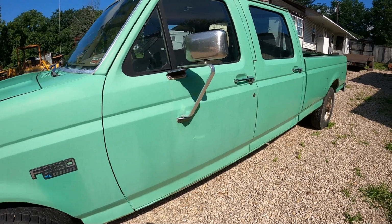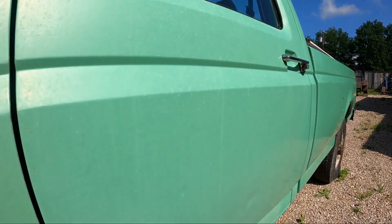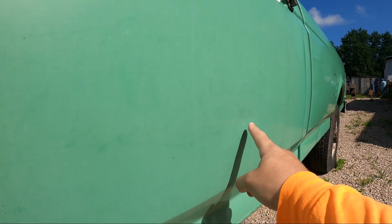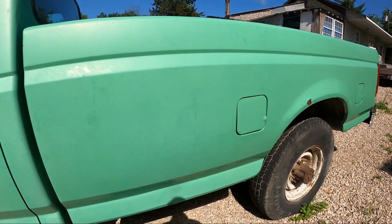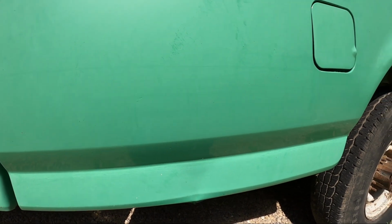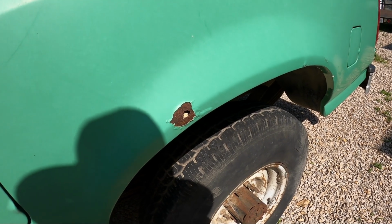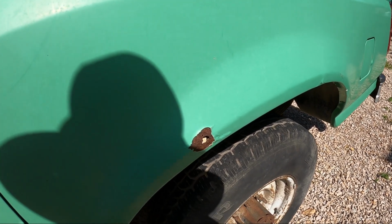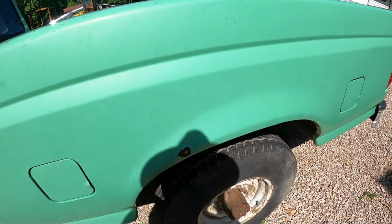So were the doors. There's one small dent right here, and I don't know if the camera can pick that up or not. This spot again, I think can be worked out with a hammer and dolly. There's a little bit of rust over the wheel again, but it didn't flake off whenever I power washed it, so it must not be as bad as I was originally thinking.